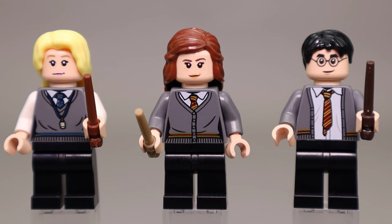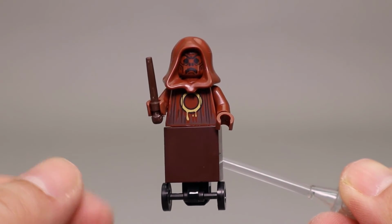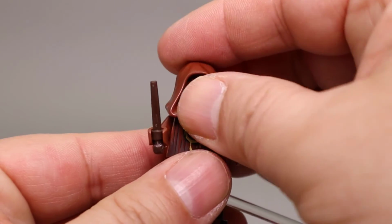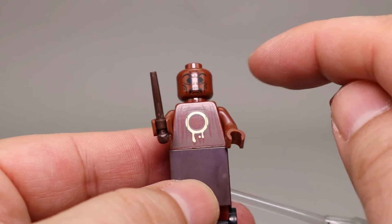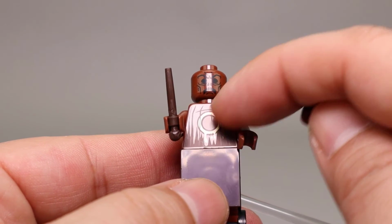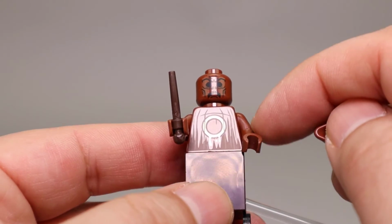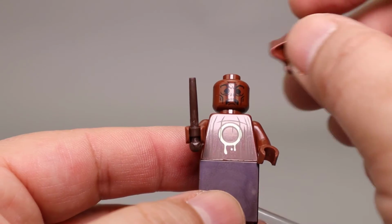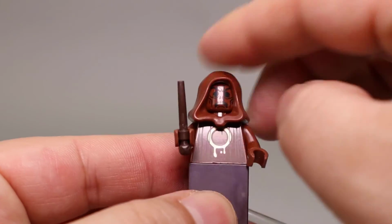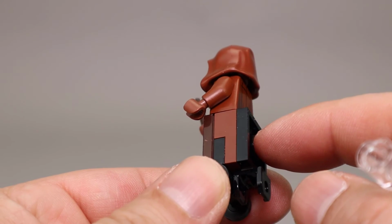Let's go ahead and take a look at the last figure, which is our practice dummy. So here is the practice dummy that comes with this set. He's wearing one of these hood pieces in the dark reddish brown. Nice expression on his face. He's got a target here. Looks like it's spray painted, so it drips a little bit. So what we have here essentially is a minifigure torso, head, and then hood accessory. And then the bottom of it here is all brick built.